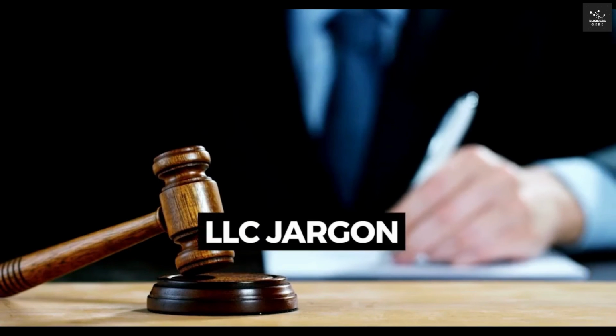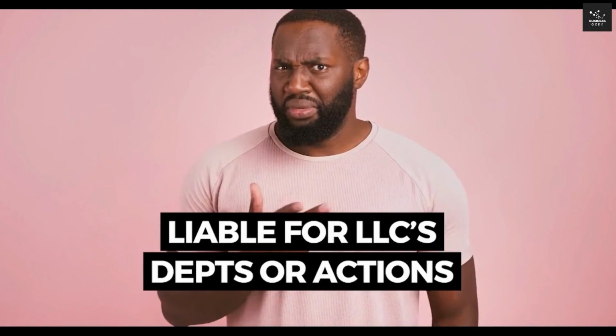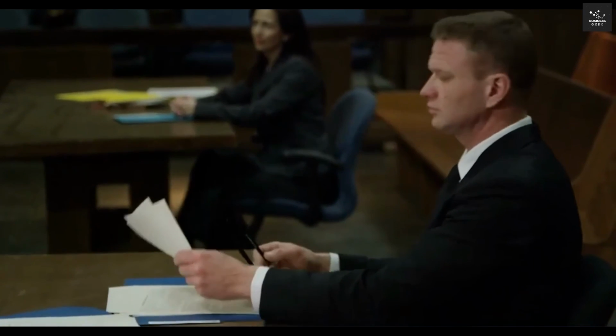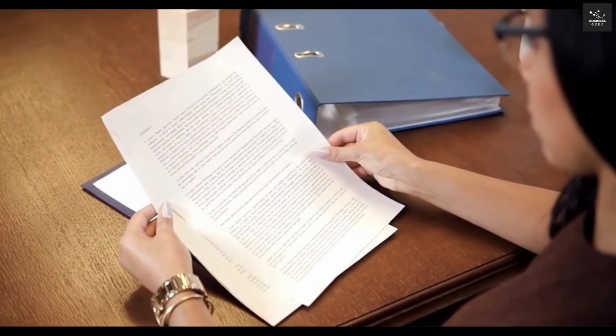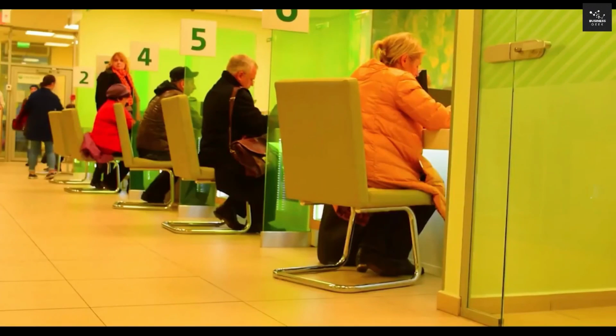Piercing the corporate veil is an LLC jargon that refers to the court's action to hold you as the owner or member of an LLC personally liable for the LLC's debts or actions. Now, if you have been sued by some lawyer who sees a crack in your LLC, they might resort to piercing the corporate veil in which you are in any position defeated. This is why opening a separate bank account for your LLC is so important.